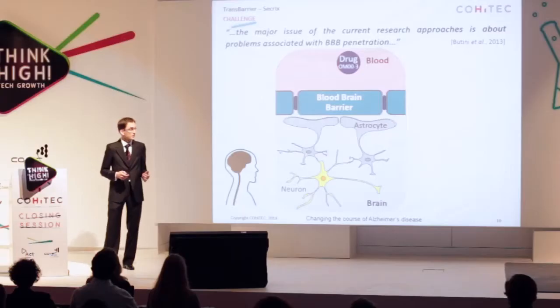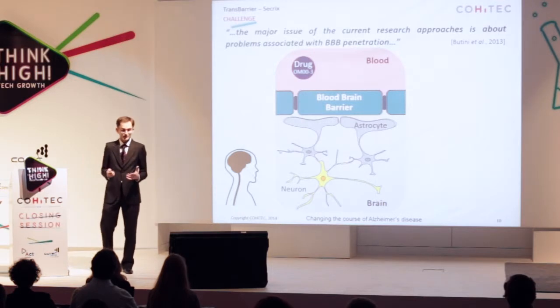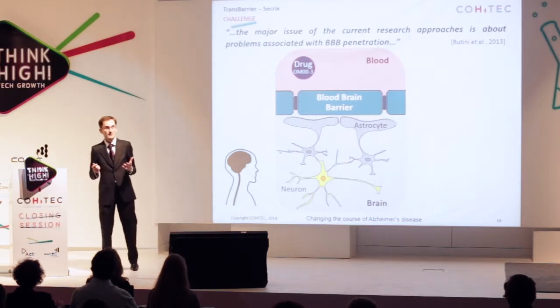Now you ask, why don't we have this drug on the market right now? Because this drug was discovered almost 10 years ago. Well, this drug is really large, so it cannot cross the blood-brain barrier and reach its target. For instance, researchers have tried to inject this drug right into the brain of mice, and they found that this drug was capable of decreasing the beta-amyloid, so this drug is really effective.